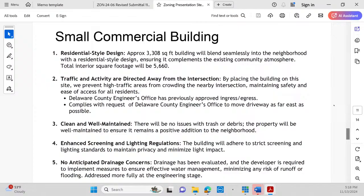Next one. This is a small commercial building. It's purposely designed as a residential style to blend seamlessly with the neighborhood and ensure it complements the existing community atmosphere. Traffic and activity are designed to be taken away from the intersection. By placing the building on this site, we prevent high traffic areas from crowding the nearby intersection, maintaining safety and ease of access for all residents.